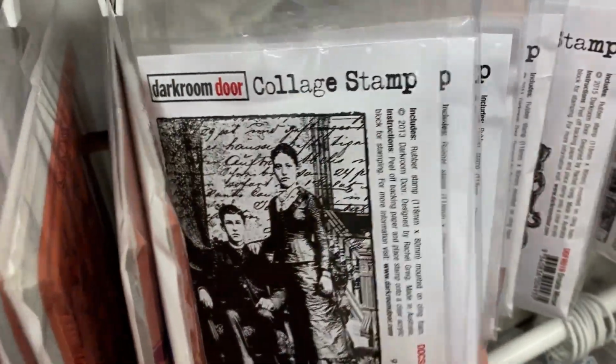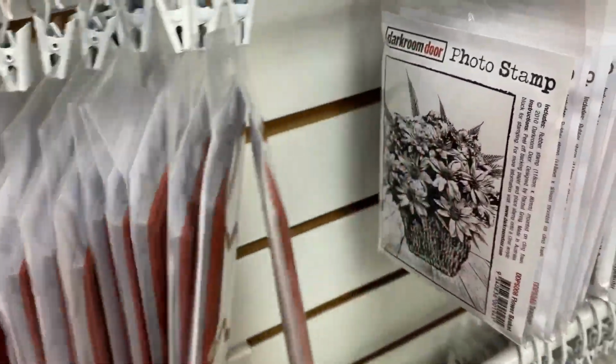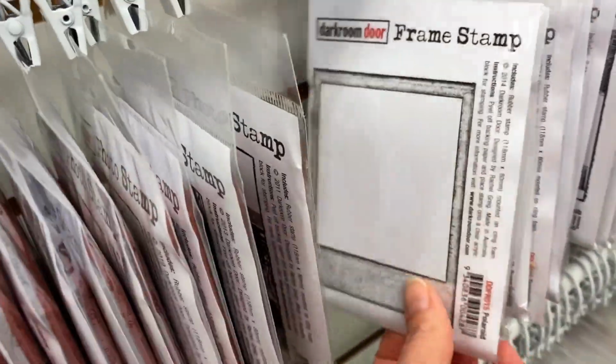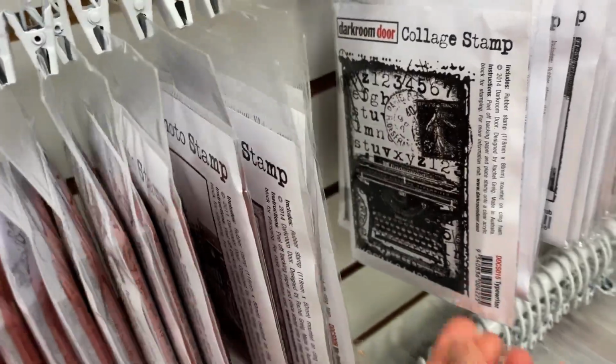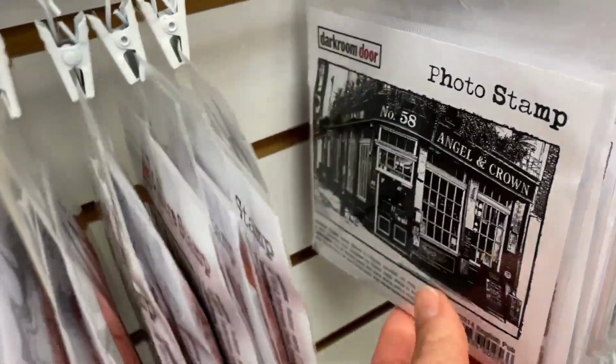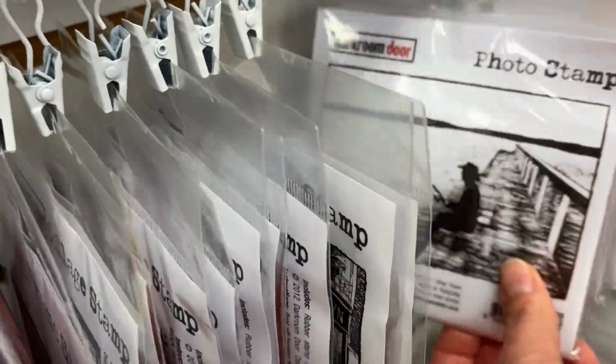Okay, now we're going to take a quick peek at Darkroom Door, go down that row, and then we are done. So later this week, I'll show you my haul. And again, I'll put all the information for this store down below, Creative Pals in Brookfield, Wisconsin.